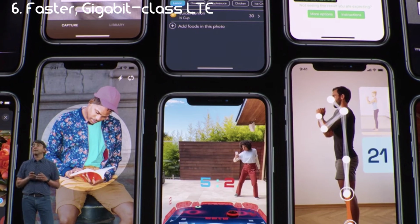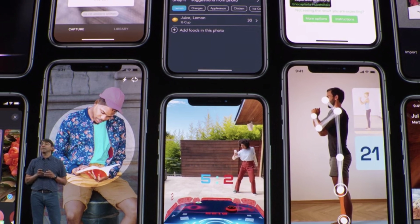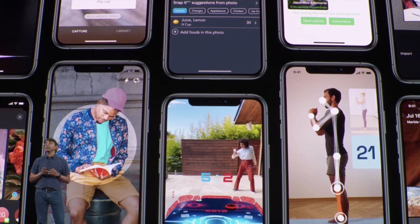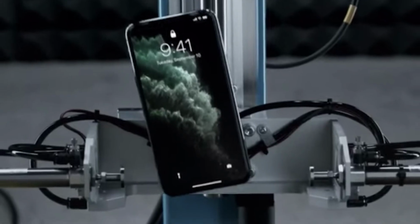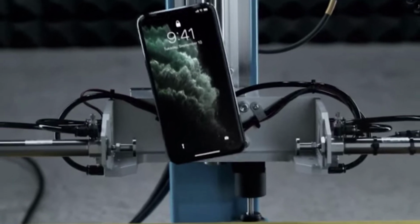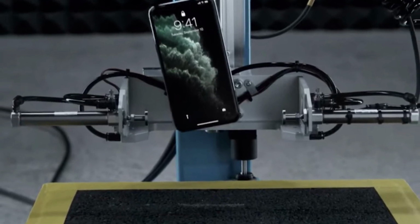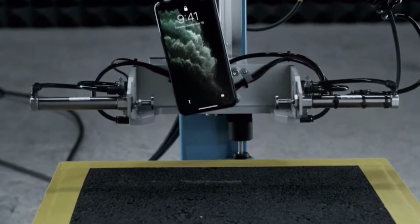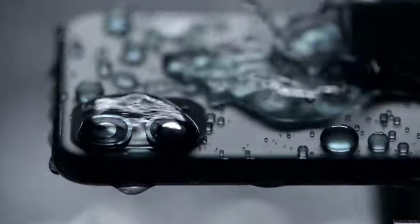There is also faster gigabit class LTE, which serves for a faster internet connection, of course. And when we come back to the design again, Apple really does say that this is the toughest glass in a smartphone, not just from the iPhone world, but from every single smartphone in the world. So they're pretty brave to say that. I believe that it's going to be really tough and durable. So again, you're gonna have to check out some drop tests to see if it really is so tough. There is also the water and dust resistance, IP68 up to 4 meters, so there is definitely something to consider when buying this iPhone.